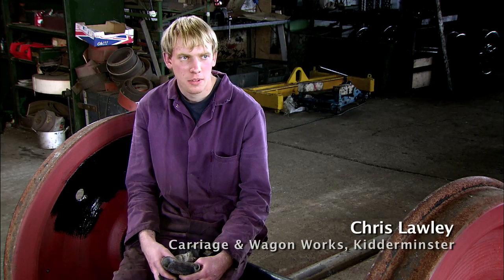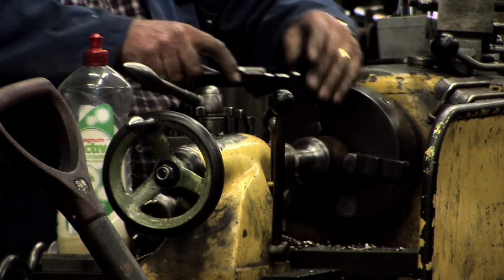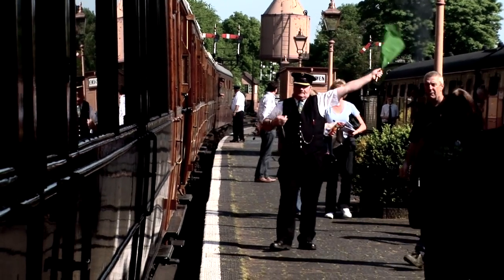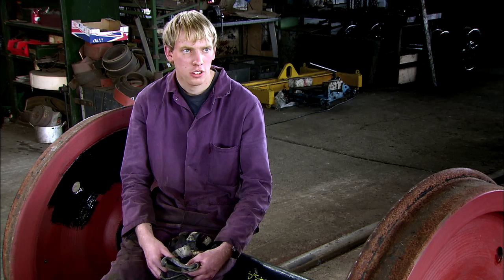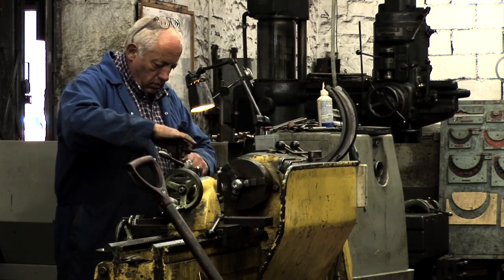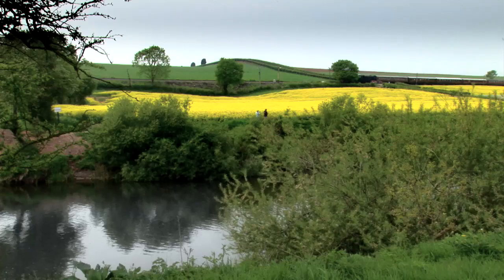I'm an apprentice at the Kidderminster Carriage and Wagon Works. I do help out the maintenance and doing the steam heat and all the associated parts with the coach repairs. I became involved here from a volunteer liaison officer who told me about the job here, and I decided it's for me. It's getting harder to find people who want to wear overalls and get dirty. But I'm sure there's enough people around that will come in and keep it running, and it needs to be kept going. It's part of our national history.